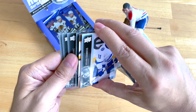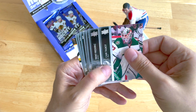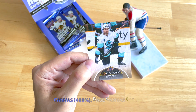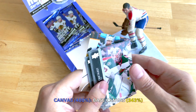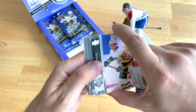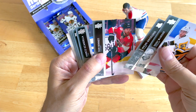So really, really good stuff thus far, guys. I have to say, I'm really happy with this box. Talbot, Frederick, Hagel, Suzuki, Stamkos, Esa Lindell, Samsonov as well. Oh, look at this, the Eberle canvas. So we definitely have Krakens, a Kraken with the Krakens. We have one of the Upper Deck portraits. I believe the black and whites are short prints, by the way. We have to look that stuff up. There's short prints for all kinds of things.